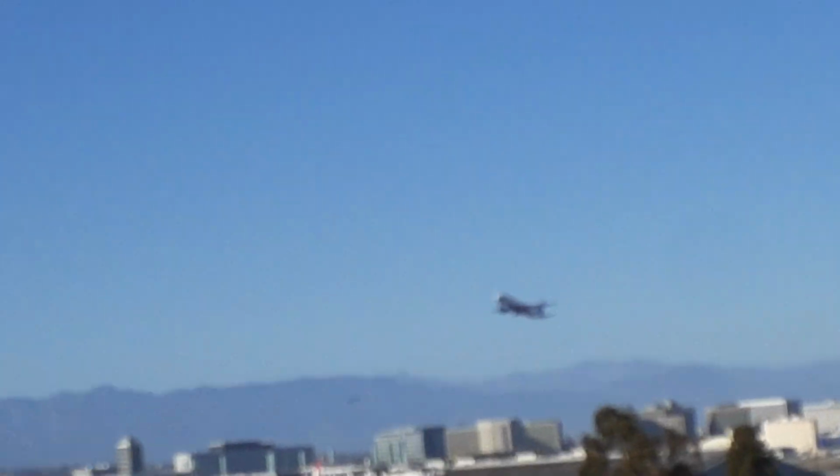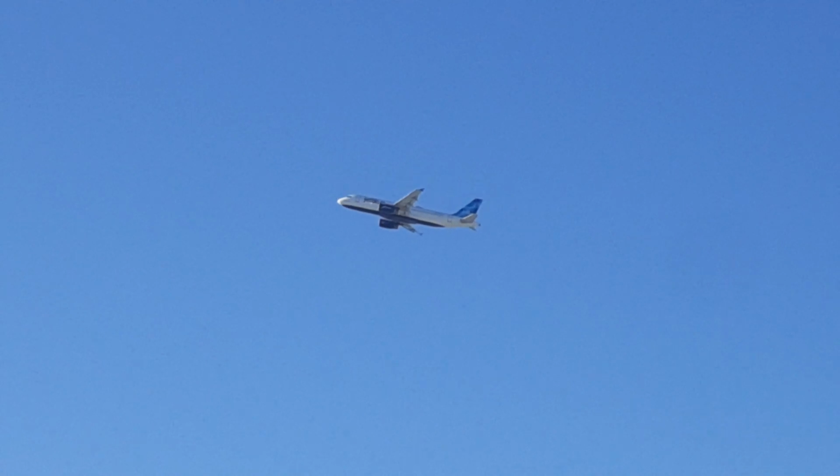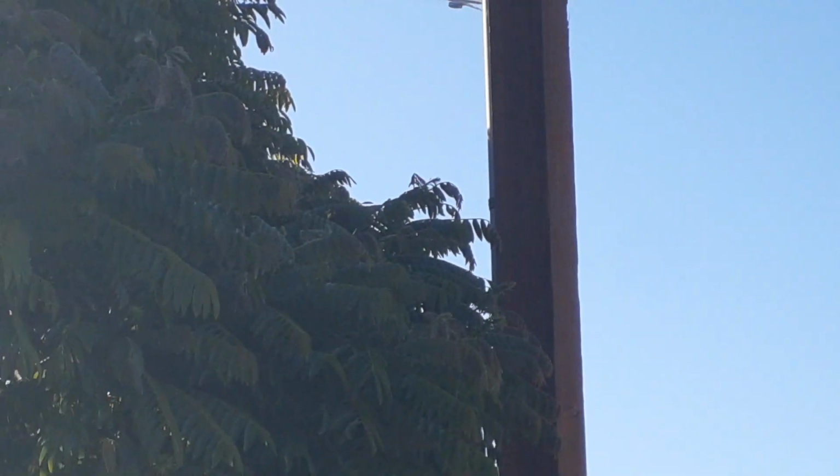There's that JetBlue livery I'm pretty sure I've seen before, but probably haven't. Oh, dang it. I got it right before it went by the Tree of Doom.